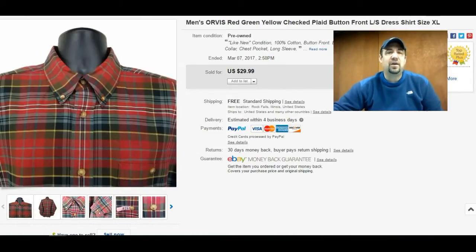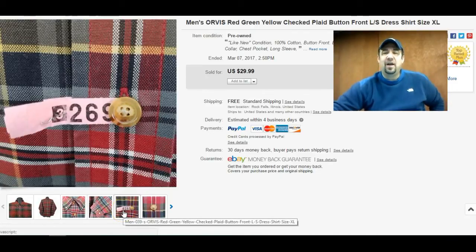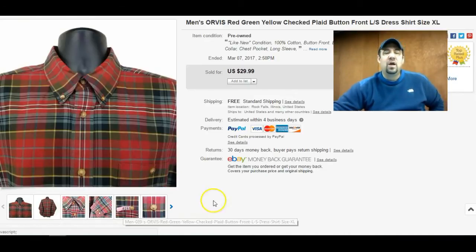Okay, up next, we got this ORVIS, just an extra large plaid shirt, dry cleaned. I picked up about 5 or 6 of these in a group. It's been a little while ago. I've sold all of them now but one. This one here, I wasn't sure if I was going to get paid for. The guy sent me a message, wanted to know if I would take $24.99 for it. I told him sure.